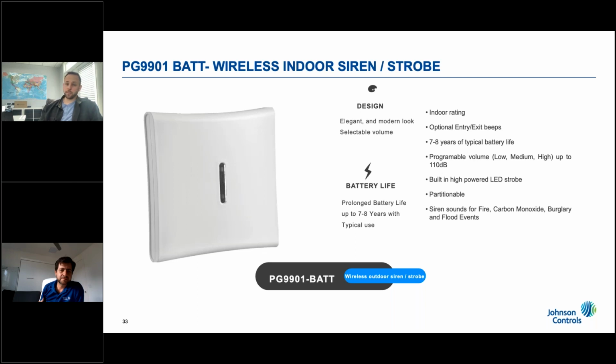Once again, it's programmable volume, so low, medium, and high, up to 110 decibels, which is very loud. It has the built-in LED strobe, and it's also partitionable. So really neat there. It will sound with your other emergencies like a fire, carbon monoxide, a burglary, even a flood event if you wanted it to. So really, really cool indoor siren here.